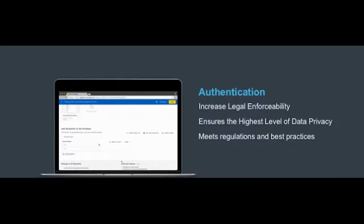Now, as an example, available today, we have authentication technologies like SMS. And this ensures that when the signer comes into the transaction, you know that that's the person who's actually completing it. That increases your legal enforceability, making sure that you know who's actually taking part in that transaction. It also protects the personally identifiable information. Imagine you send out a transaction, you want to make sure that that person who's signing, only that person can see any information that might be in the document.